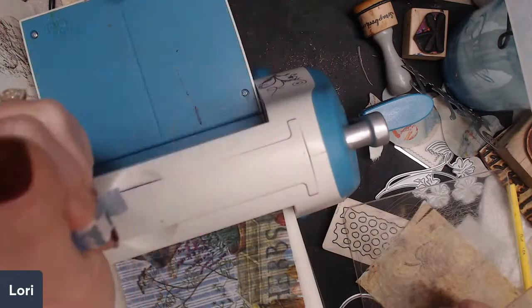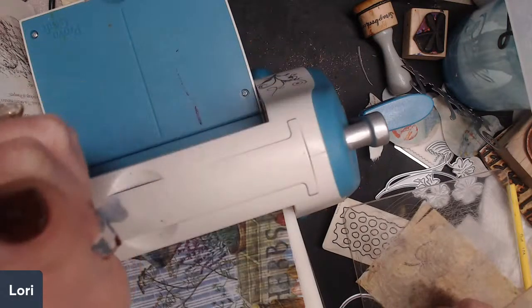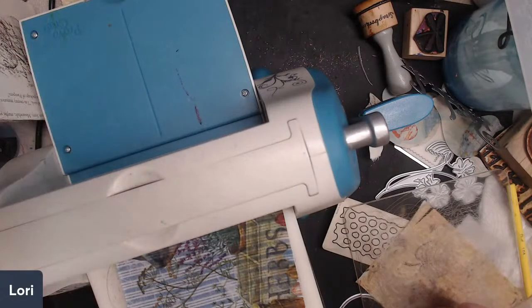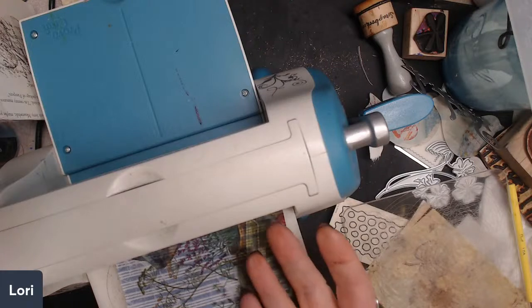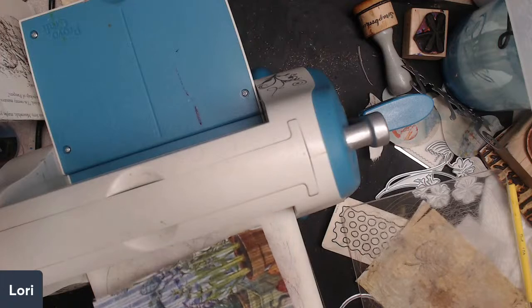Like Teresa probably has gone through several machines because she is a die cutting machine. Okay. And I don't know if they ever go on sale, like at Michael's and stuff. I know a lot of times when they have their sales, like 50 or 40% off, their machines like that are not included in those kinds of sales. So I don't know.